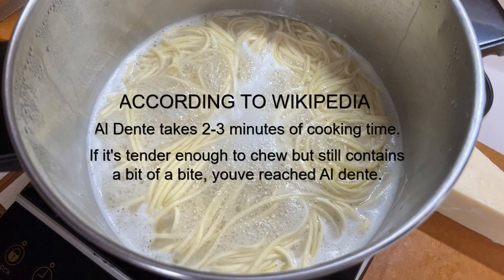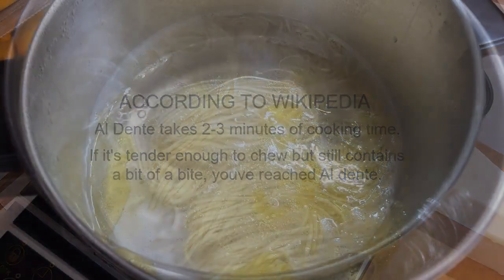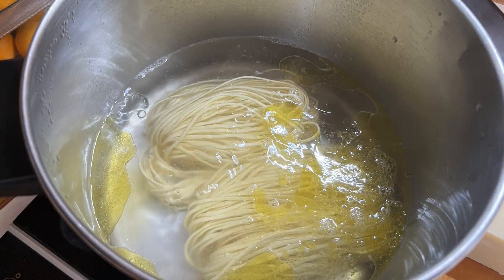Okay, doesn't take too long when it's boiling. And I'm going to take this off the burner and set it aside. Now, here's something important. Do not strain it. Leave the pasta in the water. We're going to use that starchy water in a little bit.